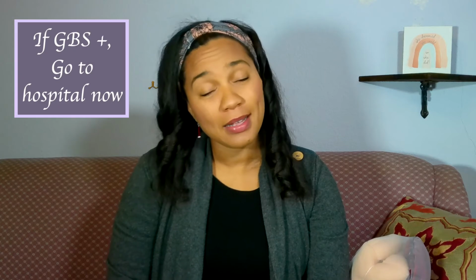And then you're going to want to know your group B strep, your GBS status. That's going to be important for determining whether or not you should go to the hospital right now. If your GBS is positive, you're going to want to head into the hospital for antibiotics. And if it's negative, you have some time to stay at home and wait to see if you start to feel contractions pick up.